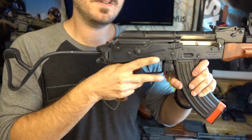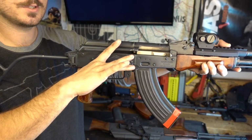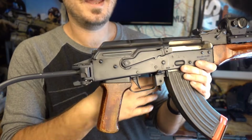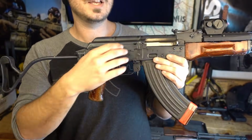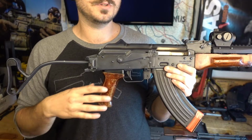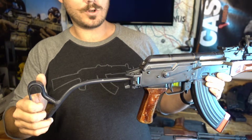The safety has been left alone because it has been made to be buttery smooth. Yes, it's got the ALG trigger. This one feels really, really nice. Hammer face has been polished, which makes the action really, really smooth, and it's a fast shooter, very flat shooter too. Old Romanian wire folder.